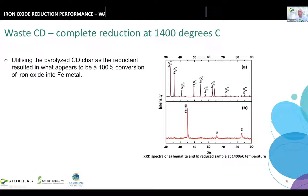But after the actual test, you can see that in fact there was only iron metal. So it was actually quite successful. The hematite was reduced at 1400 degrees C to iron metal, and it had a 100% conversion. So it was quite a successful test.